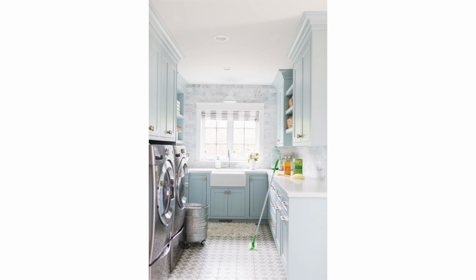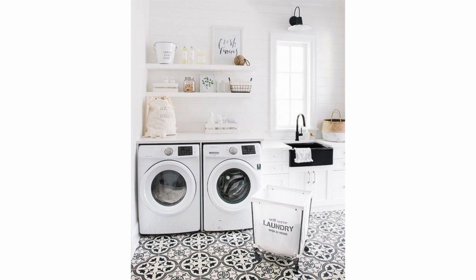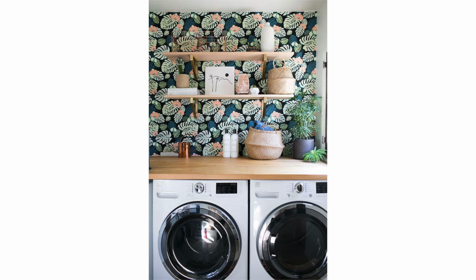And finally, the best tip of all, it's all about design. Make it an inviting space by paying attention to all the finishes in your laundry room. Maybe paint your cabinets a color. Choose a dynamic floor tile. Don't forget your walls, it's a great opportunity for wallpaper. Make your laundry room a space you want to spend some time in.